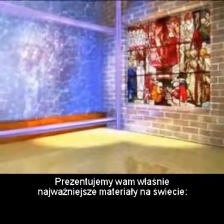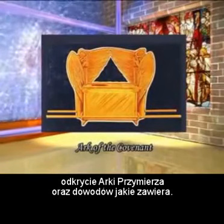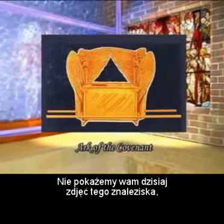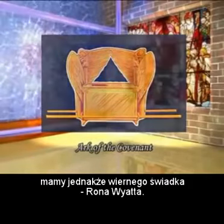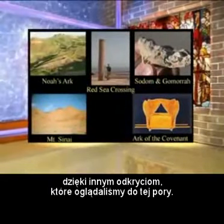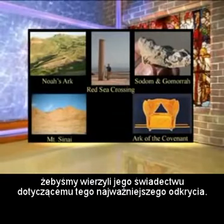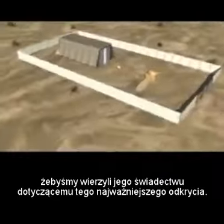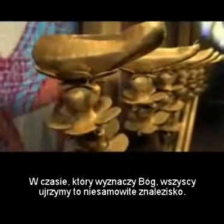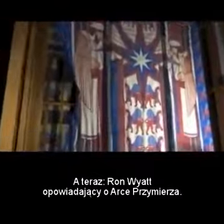We now present the most important material on earth, the discovery of the Ark of the Covenant and the evidence it holds. Although photographs of this find will not be shown today, we do have the faithful witness of Ron Wyatt, whose credibility was established through the other discoveries we have already seen thus far. The Lord used Mr. Wyatt to find other discoveries, so we can trust his testimony regarding this most important find. In God's appointed time, we will all see this incredible discovery. Here now is Ron Wyatt and the Ark of the Covenant.